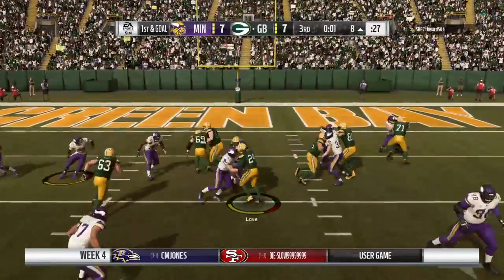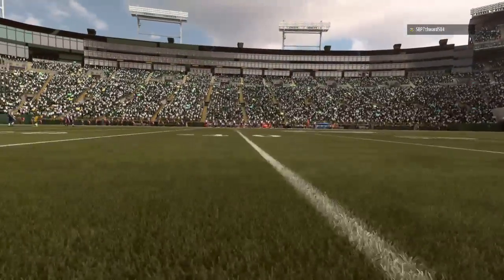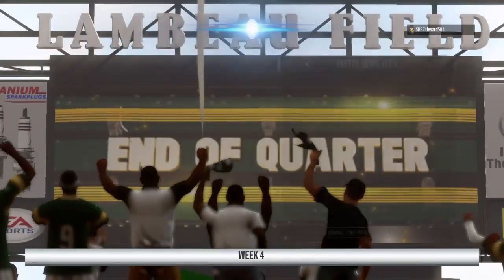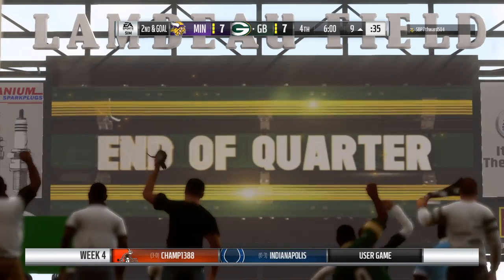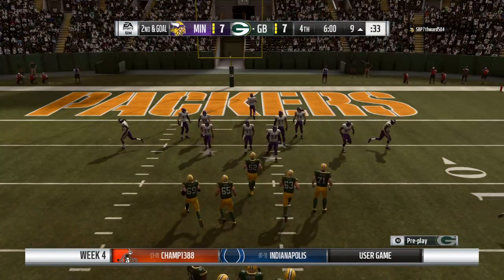They'll try and run for it on 1st and goal. And they'll be driven back here, losing yardage to the 9. Back now at Lambeau. 7-7 is our score. Pretty even matchup so far as we start quarter number 4. Now from the 9, here's 2nd and goal.